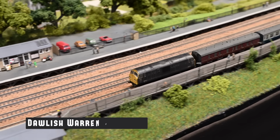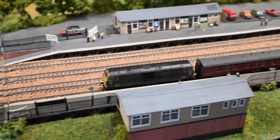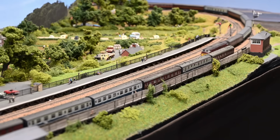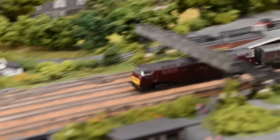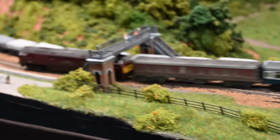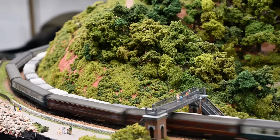With the layout getting much bigger and the gauge getting smaller, we move to Dawlish Warren in N gauge, a layout that aims to capture Dawlish Warren Station as it was before the old station buildings were demolished, together with a short section of the famous sea wall, with many of the important landmarks of the surrounding area included, and features such niceties as working signals in N, which is really quite impressive.